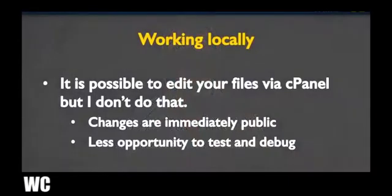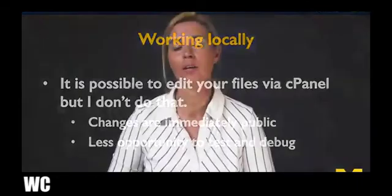So what you may notice is that I went in and I changed my file while it was on the server. There are two different ways to change your files. One is you can edit your files via cPanel. But I don't normally do that. Instead, what I like to do is work locally, which means I only change my files when they're on my laptop or my desktop.